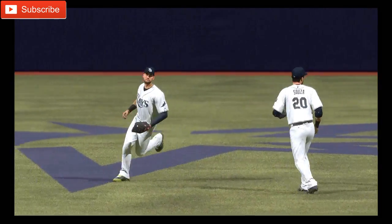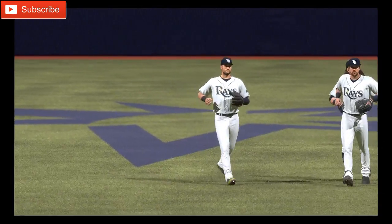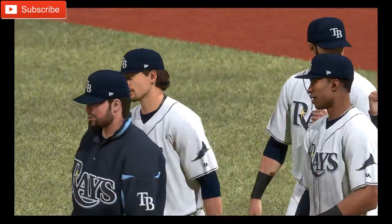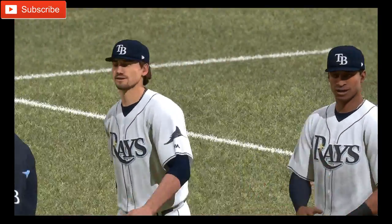Tampa Bay earned the victory despite only collecting 4 total hits. So that'll put a wrap on things here this evening. For my partners Harold Reynolds and Dan Plesac, I'm Matt Vasgersian.